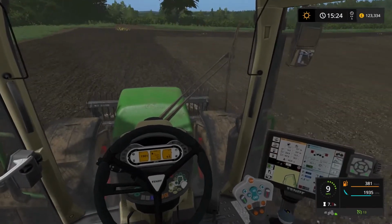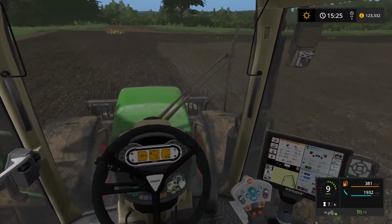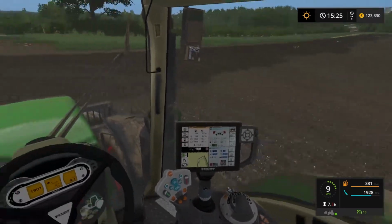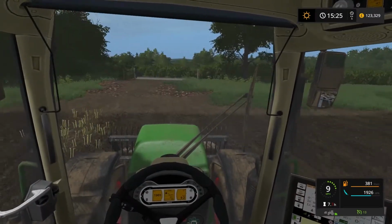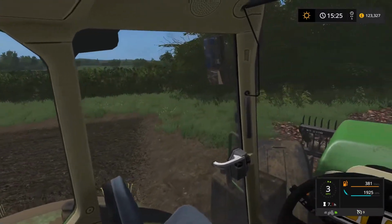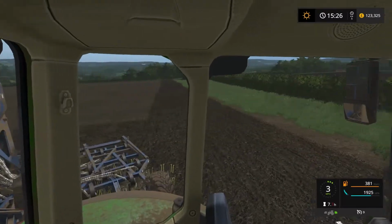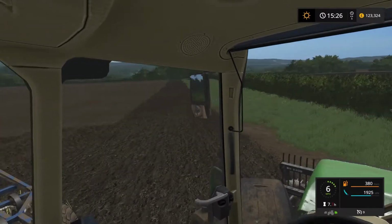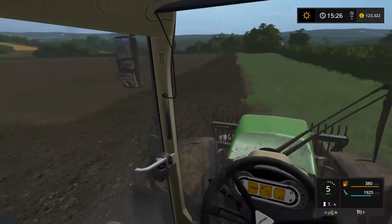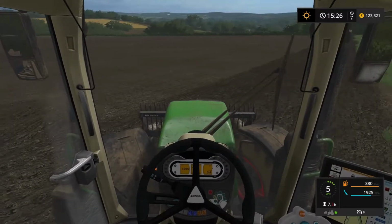Well, welcome back. So hopefully that's all worked out. You can see we've made some tidy progress here in the last hour or so. It was never really going to take too long to finish this field off, but it's just nice to actually get underway and get this all established. Now what we're going to do is just tidy up these headlands, and then we'll be getting out of here.